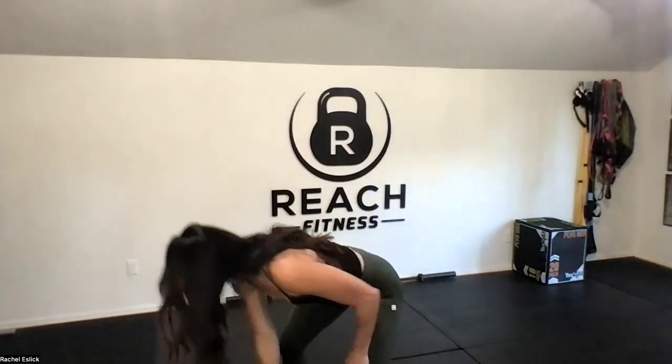Okay. So nice and slow. It comes from the ground. I'm pulling my elbow back. The kettlebell is never coming upside down. It's coming from here and then here as my arm goes up.